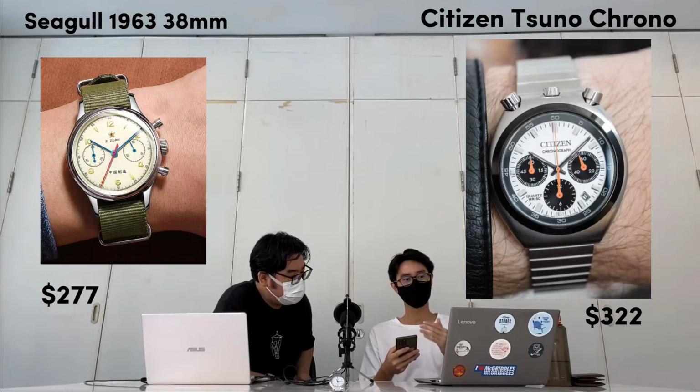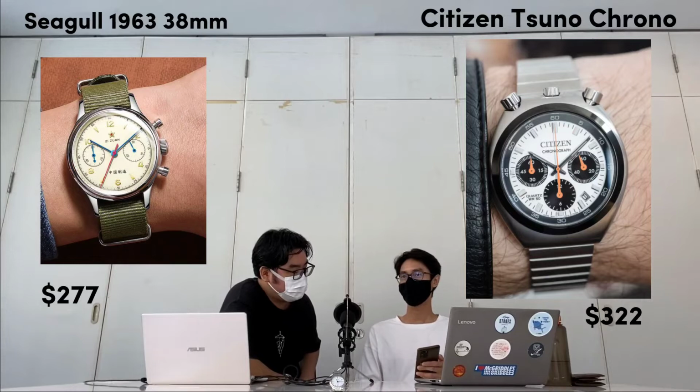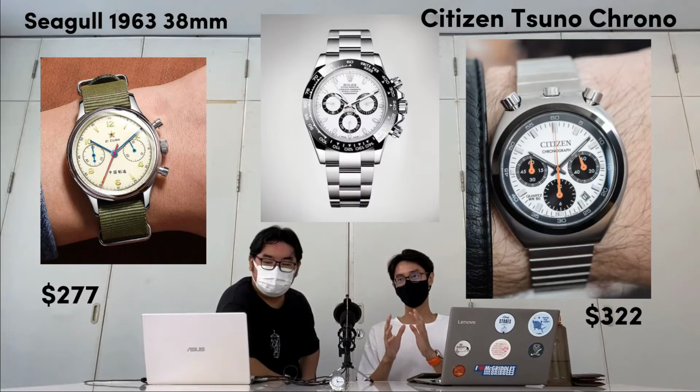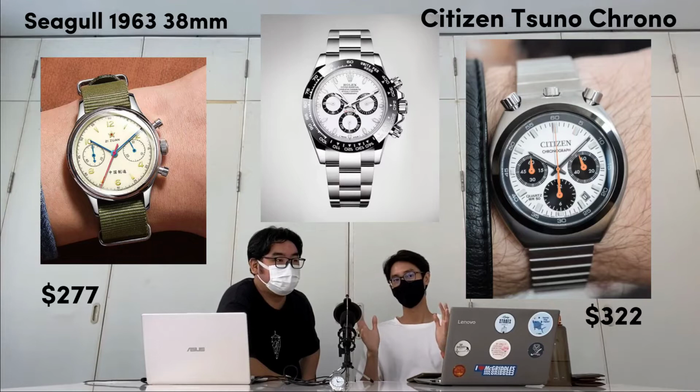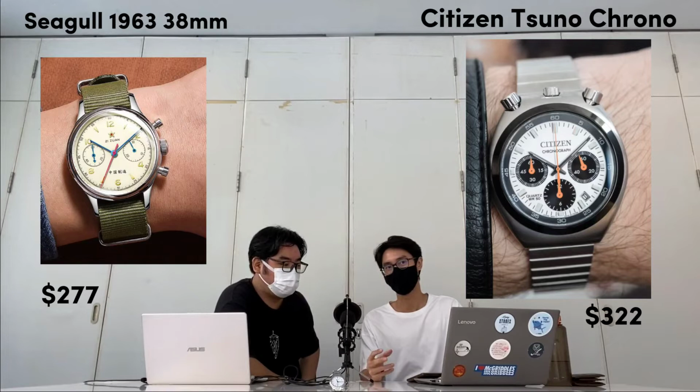It has a quartz movement, okay, but to me, the design is what I look for in the chronograph. Yeah, because the first chronograph that I ever fell in love with is the Rolex Daytona. I saw it on someone's wrist, online, and then I saw the contrasting dials, right? I was blown away by how a chronograph would look. And so, from then onwards, I've never looked at any other chronographs that don't feature a contrasting dial.